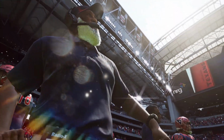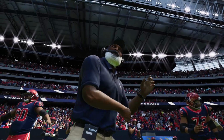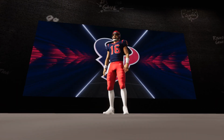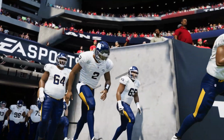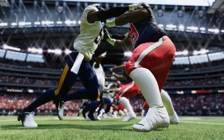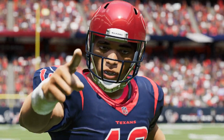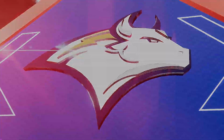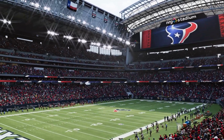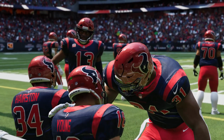Today, from NRG Stadium in Houston, Texas. It's a special New Year's Eve edition of the NFL on EA Sports. It's the Houston Texans taking on the Brooklyn Bulls. EA Sports coverage of the National Football League is on the air. Today, it's a good matchup in the AFC South between the Brooklyn Bulls and the Houston Texans.